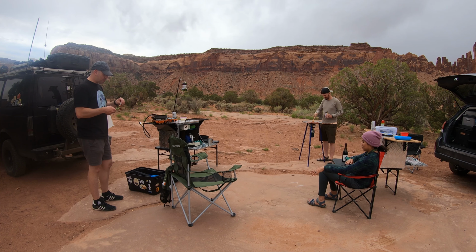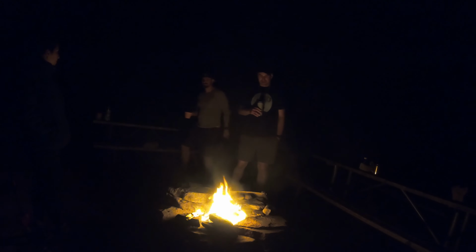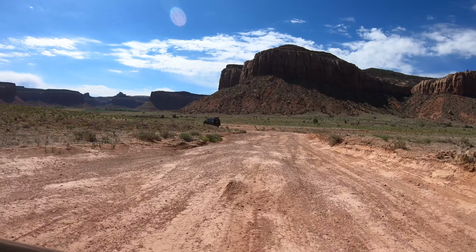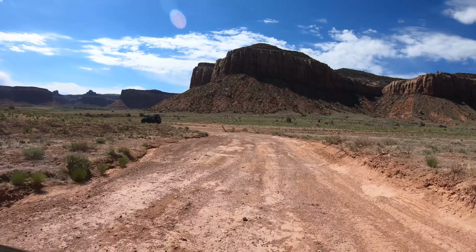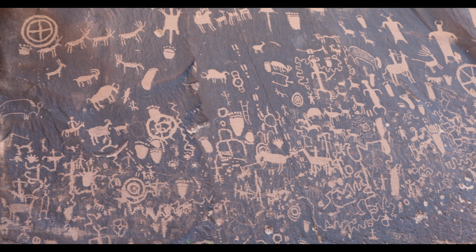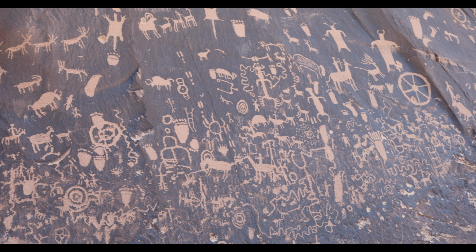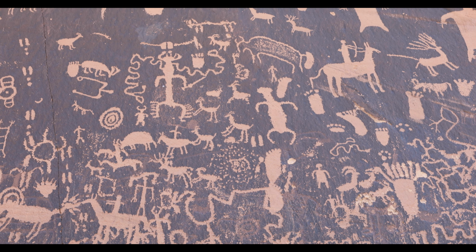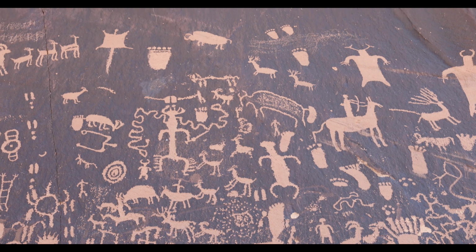Beef Basin was a great place to camp, and I was glad to spend the time with my friends. We had a quick stop at Newspaper Rock to see the petroglyphs. The markings span almost 2,000 years, the oldest being etched sometime in BC up until around 1300 AD.